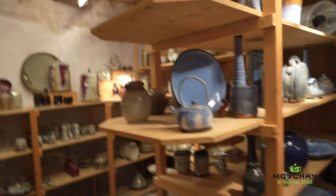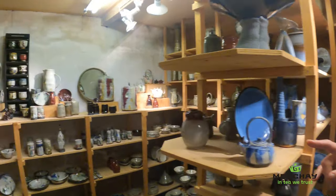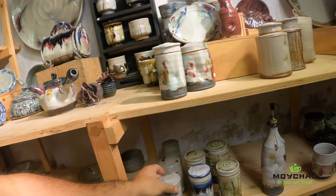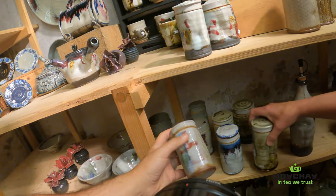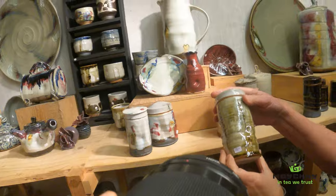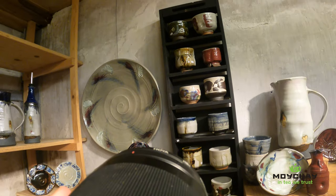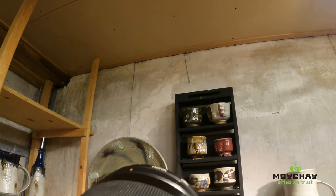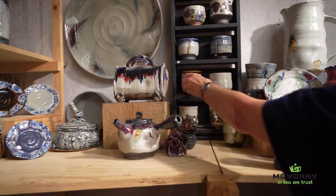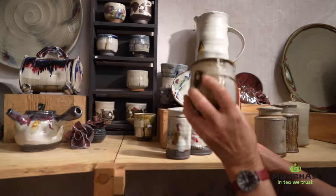So in the back part here is again the ash glaze. Wow, this is very beautiful for tea storage. Those are tea caddies. I like the green ones very much. It's beautiful, the ash. The bowls are a little bit similar to Japanese cups, but with your own feeling. Those colors are not so easy to sell, but I like them so much.